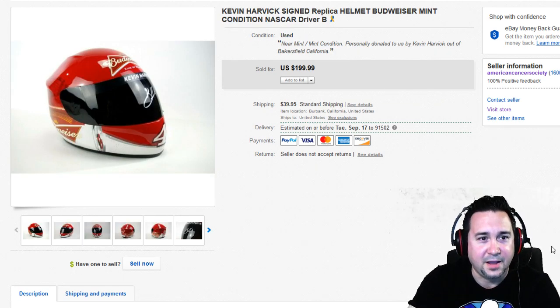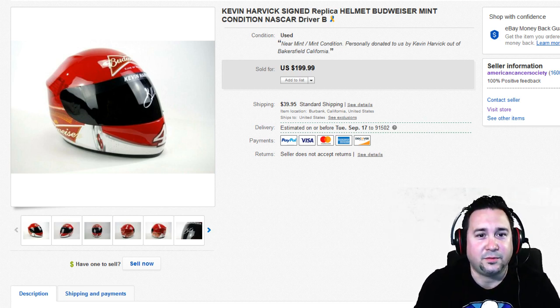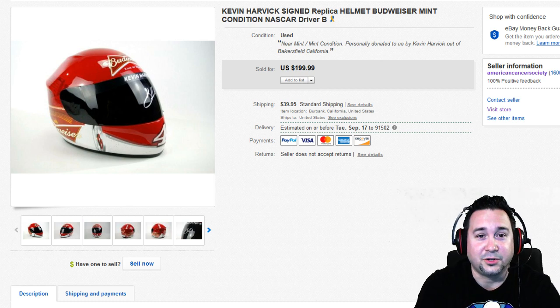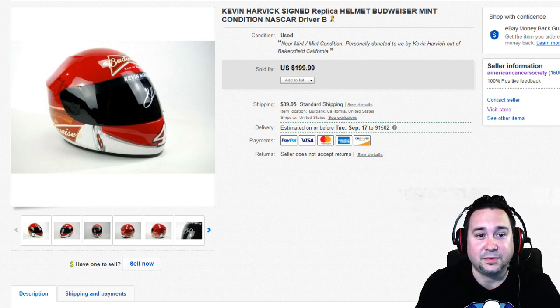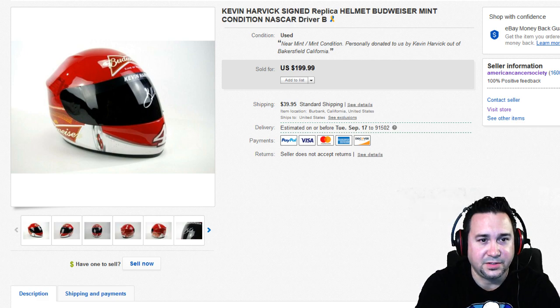Next up, we have this Kevin Harvick signed helmet. This is a replica helmet. We've talked about these ones before. Kevin Harvick is a fan of the American Cancer Society. He donates stuff pretty frequently to the Bakersfield shop. So if you're in Bakersfield, California, definitely go out to that shop. That is a super pro tip I'm going to tell you right now. Sourcing at that shop is amazing. We probably get lots of crazy high-end stuff going through that shop. Bakersfield is about maybe an hour and a half, 2 hours north of Los Angeles, so definitely go and check that out.